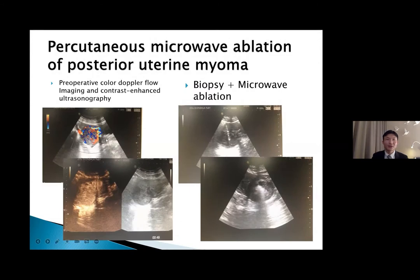This is the posterior uterine myoma. Because the puncture path may be long and the uterus is easy to move, in these cases it is hard to puncture. And how to deal with this? At this time, we also sometimes will use the ultrasound probe to press the abdominal wall to fix the uterus. And then we'll puncture. Or sometimes we'll use the uterine fixture to fix the uterus. And sometimes we will switch the way, take transvaginal to ablation. And then it is easier to puncture.